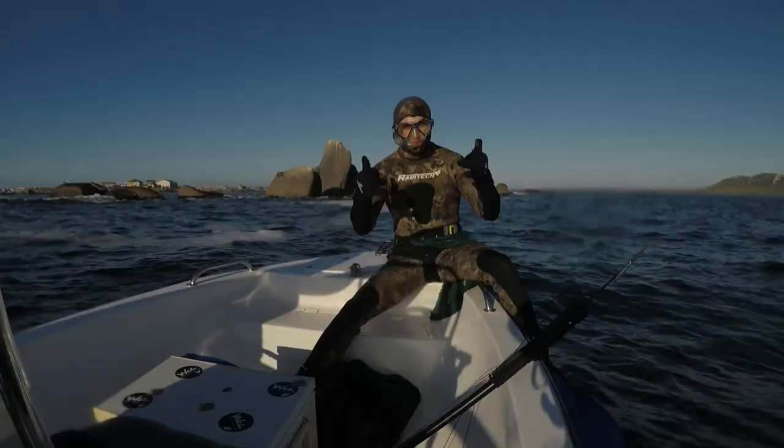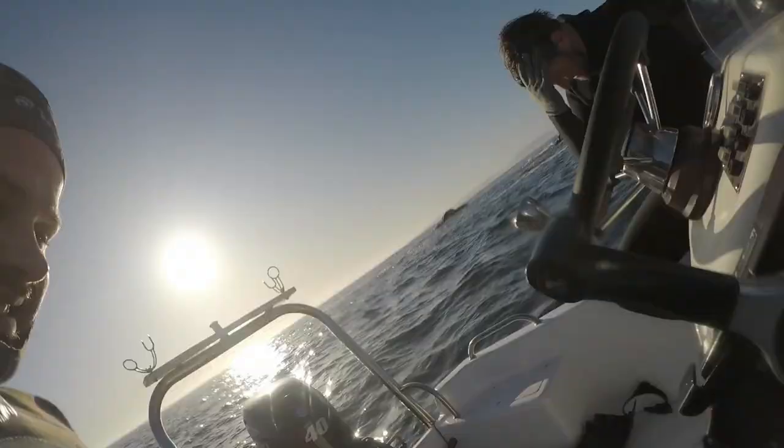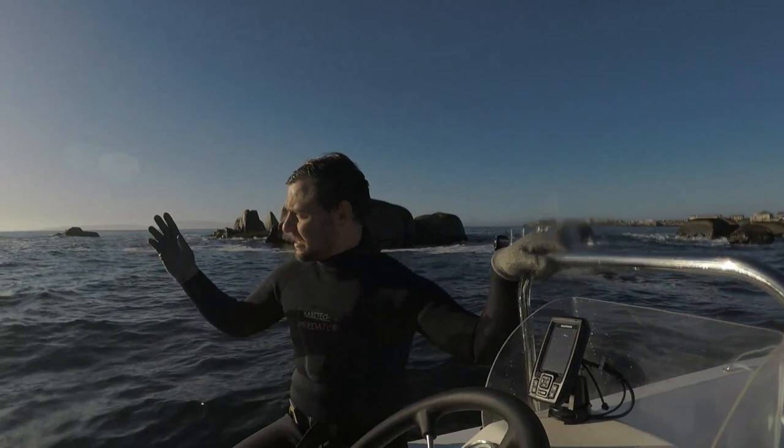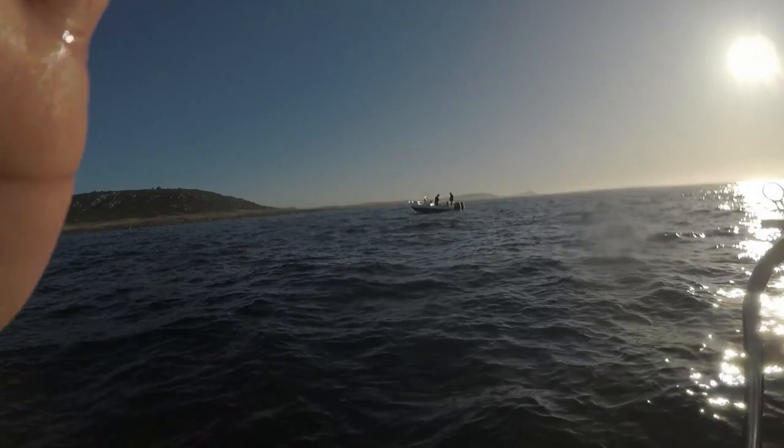Dean was already in the water, he tested the vis for us. Raymond's going in now. And I'm also suiting up, getting into the water. Yeah, I'm still waiting for the sun because it's quite dark. Is it 8 deep now?